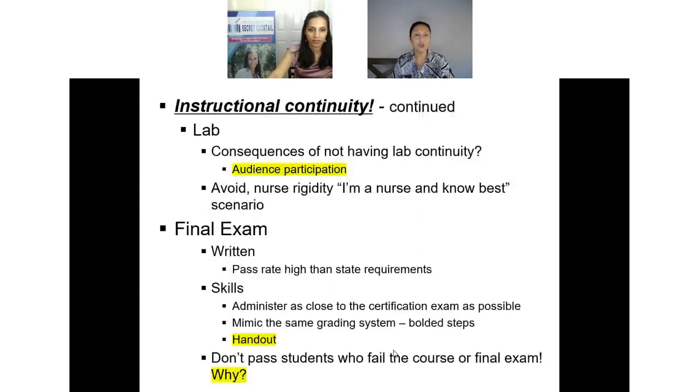Okay, next, you should also be giving your students a skills final exam as well. Administer the exam as close to the certification exam as possible. You should be mimicking the certification test. So if your certification test requires hand washing to be the first skill and then 4 other randomly selected skills, do it that exact way. Time them. Put your game face on. Don't put on your 'I coddle you, I love you' instructor face. Now is the time to give them a taste of the stress that they're going to feel during testing. So it's very important to administer that skills final exam.